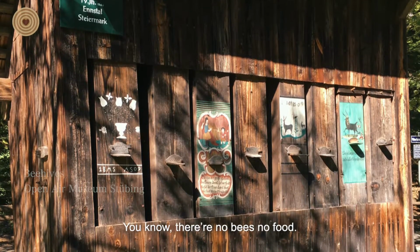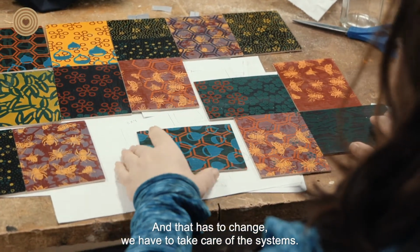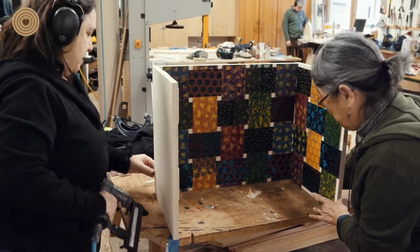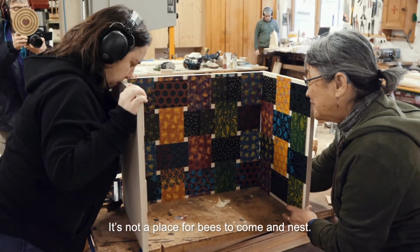There are no bees, no food. And that has to change. We have to take care of these systems. That's what the bee house is about. It's not a place for bees to come and nest.